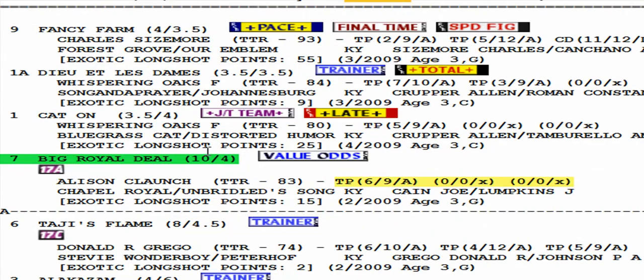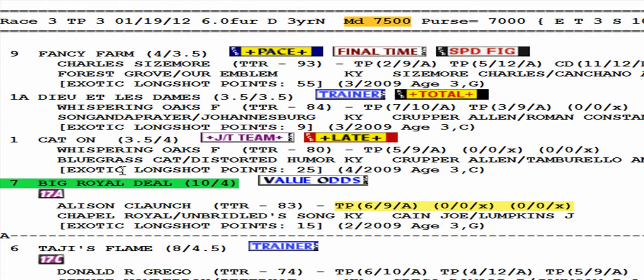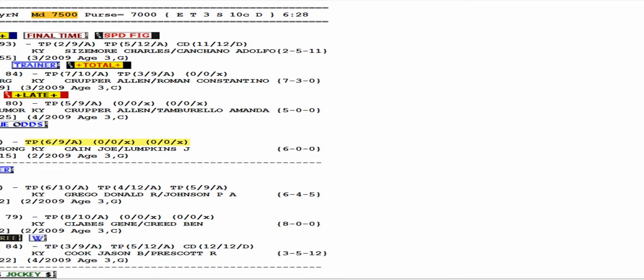Okay, so simply, all these strategies are very simple, but the simple is the 7 is our nice price single in the pick 3s and the pick 4, and in the other 2 races, simply play the Group A horses. We keep it simple because simple works.